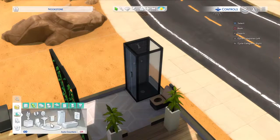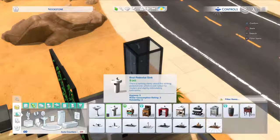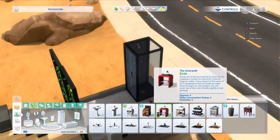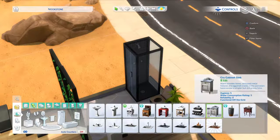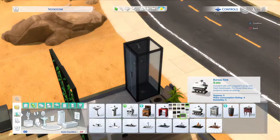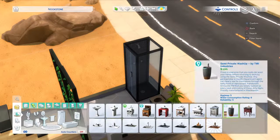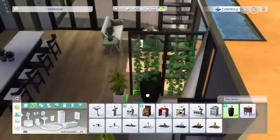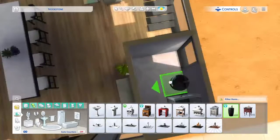Some more shower items. Sinks. Come on, sink. Give me a sink. This is the sink that I always use. I can't even lie, it's just a beautiful sight, isn't it? It's a gift sent from above. Alright, I feel like I have to use this sink because I like it a lot.